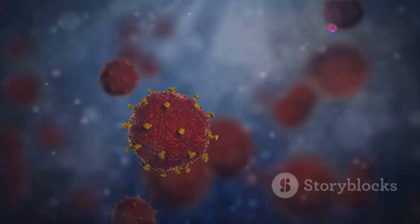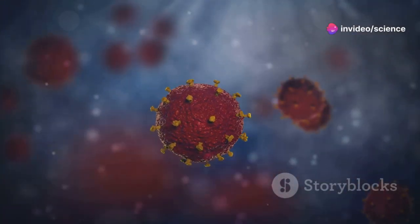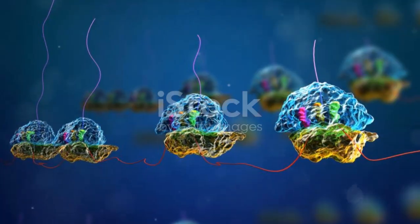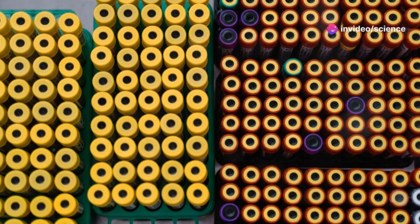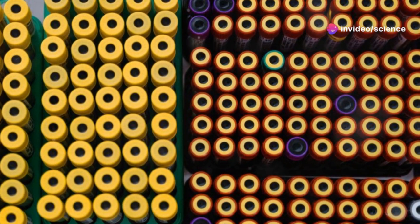Section 6. A tale of two ribosomes, prokaryotes versus eukaryotes. Ribosomes are found in all living organisms, but there are some subtle differences between the ribosomes of prokaryotes (bacteria and archaea) and eukaryotes (plants, animals, fungi). Prokaryotic ribosomes are slightly smaller and less complex than eukaryotic ribosomes.